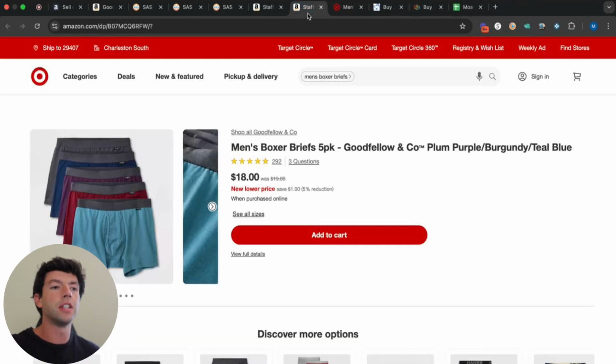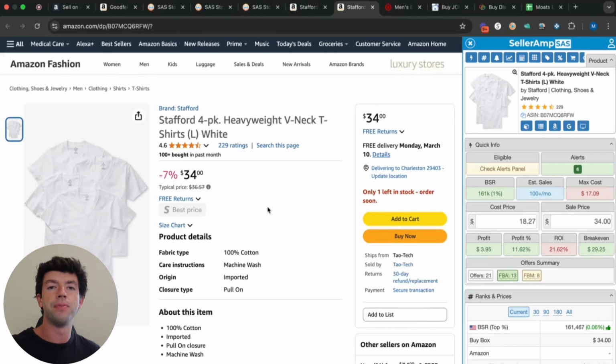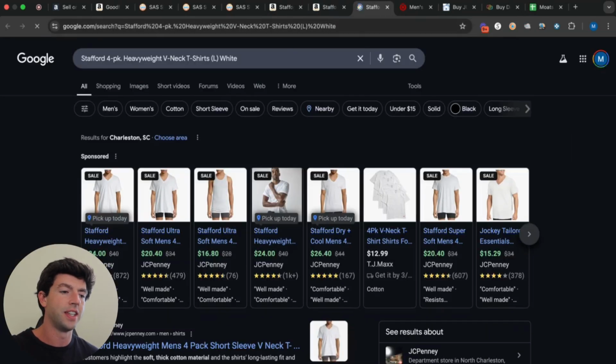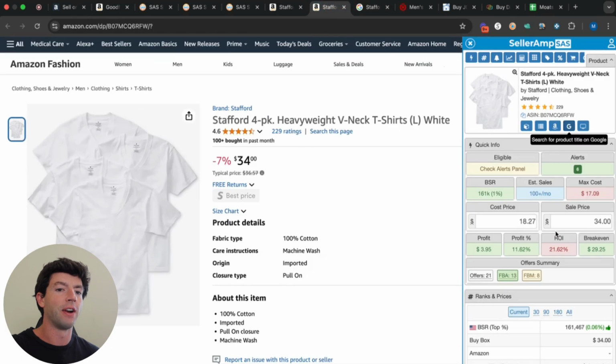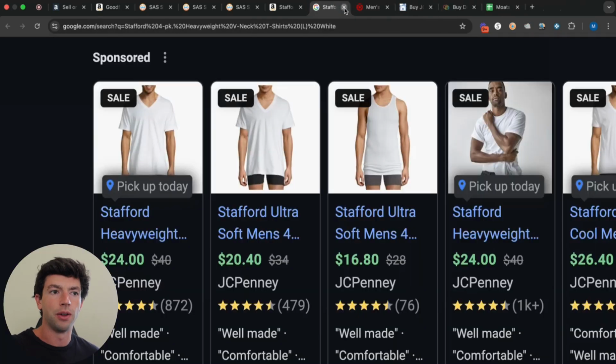Right there. So obviously it's rare to find a winning product on your first go here, in terms of like the first item you open up. Not even close to everything's going to be profitable, but over time, you're going to learn the different discounts for different websites, and it's going to be a little bit easier. So if we go ahead and Google this with SellerAmp, we can see this is 24, right? Even with the big gift card, that's definitely not going to be good, right? Just about break even. So I don't like that, unfortunately.